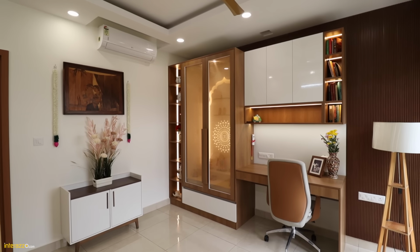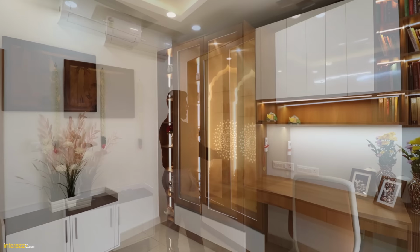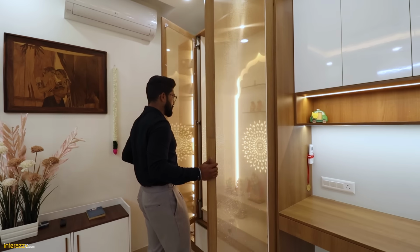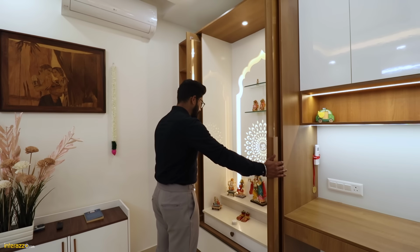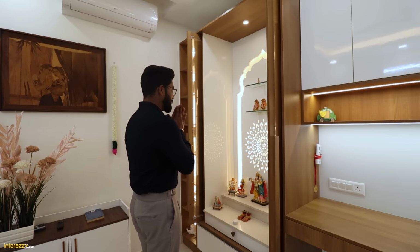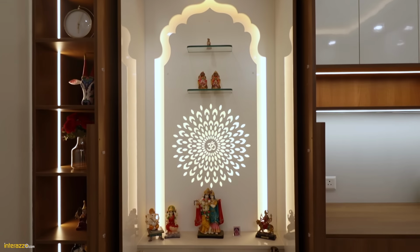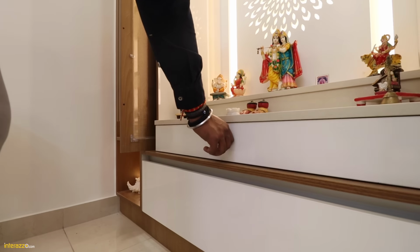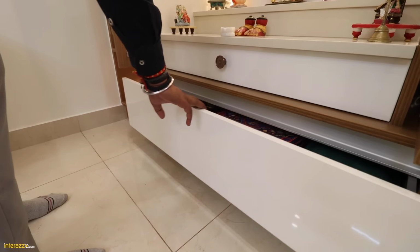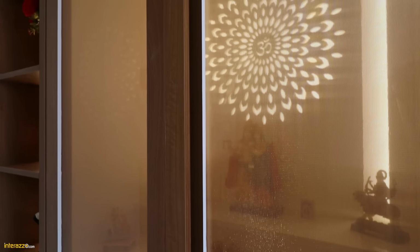Now here is something special. At the client's request, we added a Puja unit in the guest bedroom. So in this Puja unit, we have given a pocket door mechanism that slides away neatly. A laminated frame with fabric glass, CNC carved detailing, cove light and a pull-out tray for added functionality. It also includes one Ebco tandem drawer for storage. Along with dual laminated handle that completes the look.